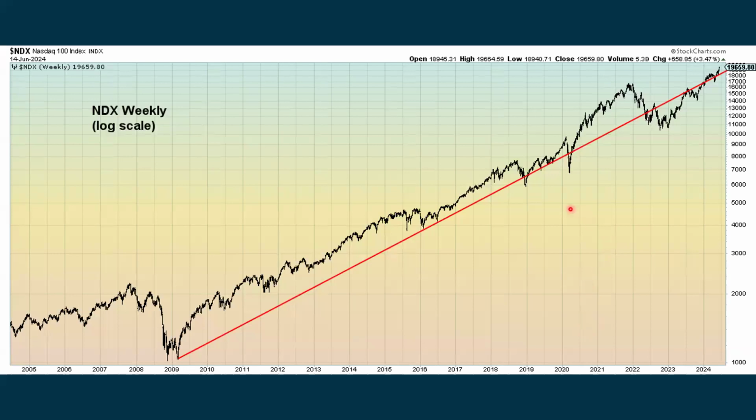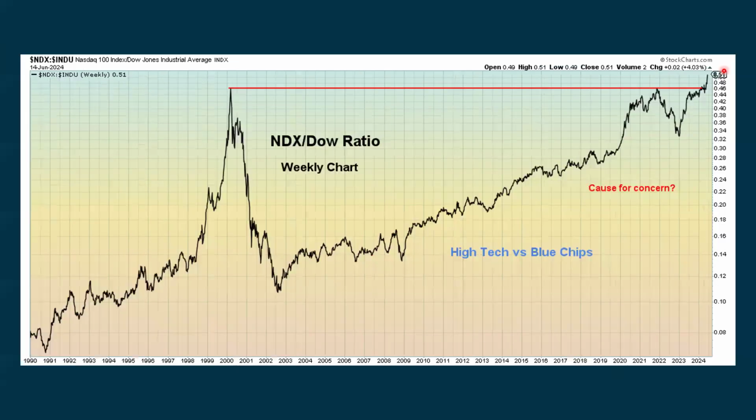Here's a weekly chart of the NASDAQ 100. We're breaking out even further above this trend line going back to 2009. This, I'm not sure what the perma bears are going to do about. They thought that this was the holy grail of the end of life in the stock market as we know it. We came up, we set a high back in 2000. This was the dot-com boom.